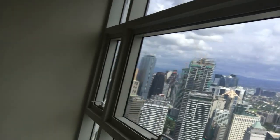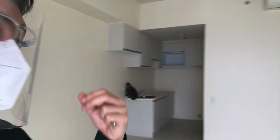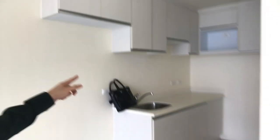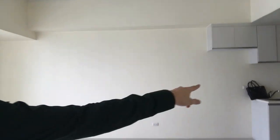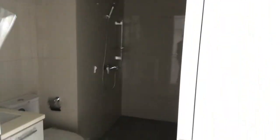So, ayun. Dito naman tayo sa kitchen. Ito yung kitchen niya. Ito yung nakatago, guys. Pagpasok mo sa main door, tago yung kitchen. So, you can put your fridge here. This is the countertop. The kitchen cabinet. And this is the toilet and bath. Diba? Nakatago siya. Di siya yung bubungad sa pagpasok. Dito naman yung provision for the washing machine.